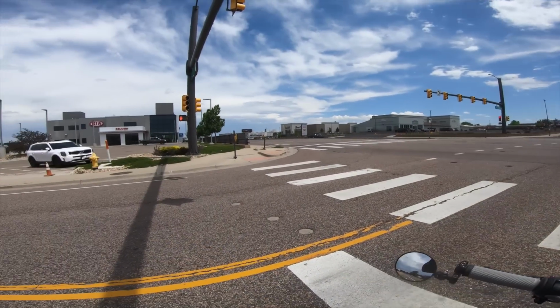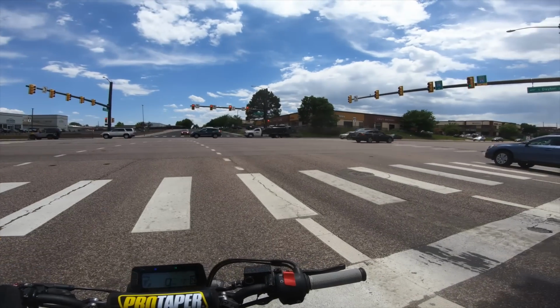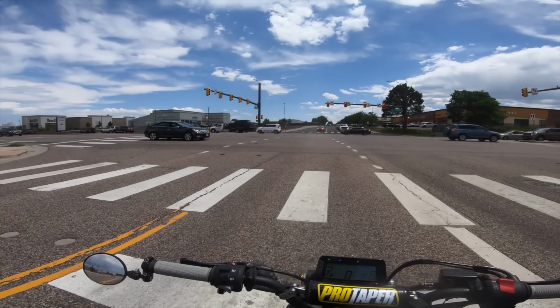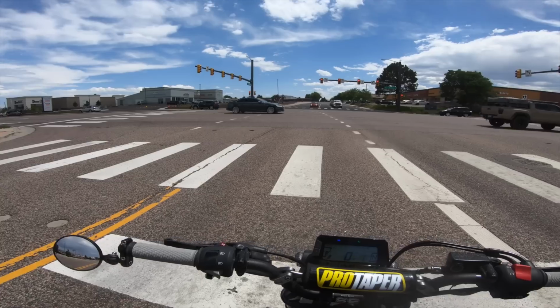Alright, well, I guess that's it for car shopping. I put the feeler out there so you guys kind of know what I'm thinking, what type of car I would want. Let me know what you guys think in the comments down below.